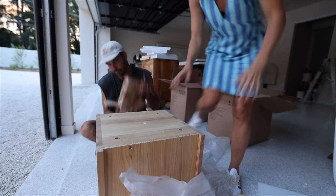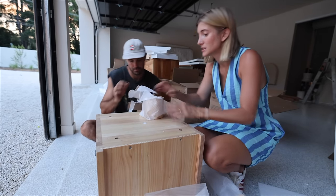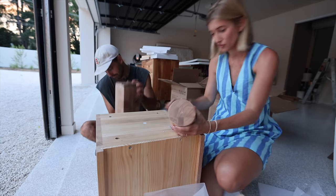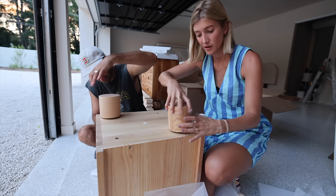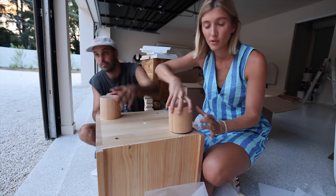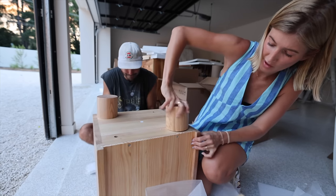You're doing Bowie's room. I'm excited to set up all of his new furniture from Sacred Bundle. So he's gonna have a full new furniture set, which is really exciting. Can you do your muscle again to make it?